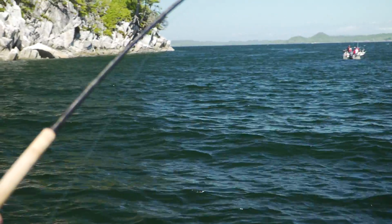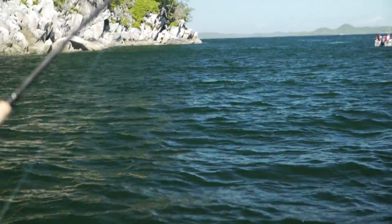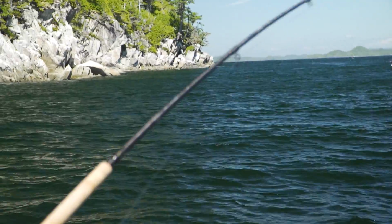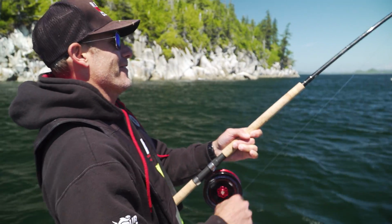I want to hoot and holler, but there's boats around. I don't want to look like a fool. Kind of watching that other rod too to see if it's gonna go off.